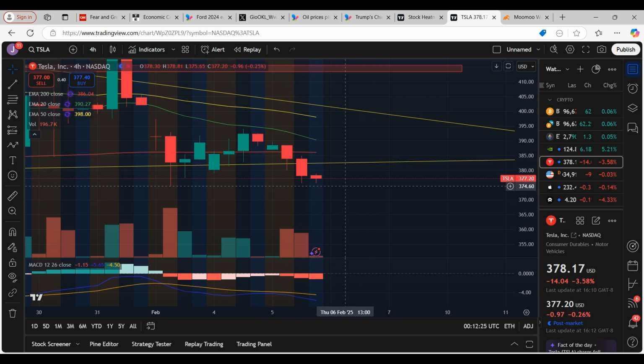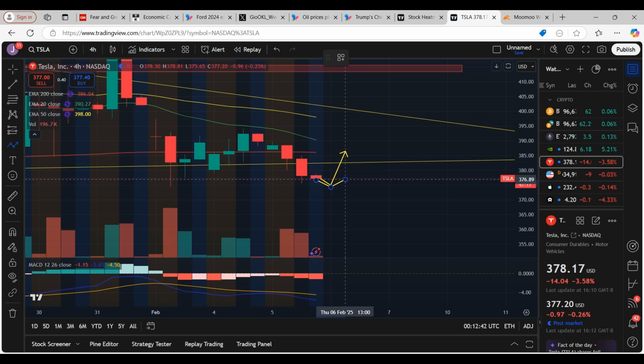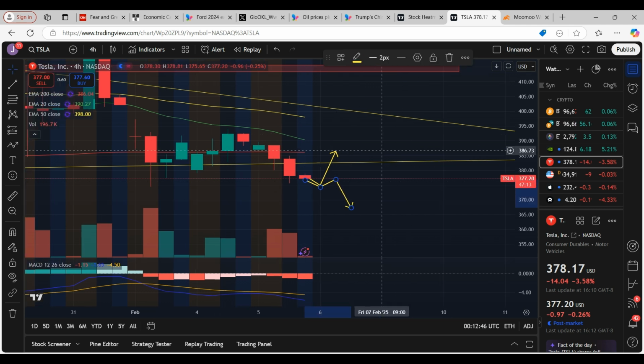I'm going to be watching a retest of 375. We've got to hold this tomorrow. If we hold this, we could try to bounce back above 380. If we reclaim that, we have resistance at 386. That's our main 200 EMA. If we don't hold 375, depending on the news tomorrow, we could be dumping back down to 370, then eventually 368 or below. So it depends on if Tesla can hold support.